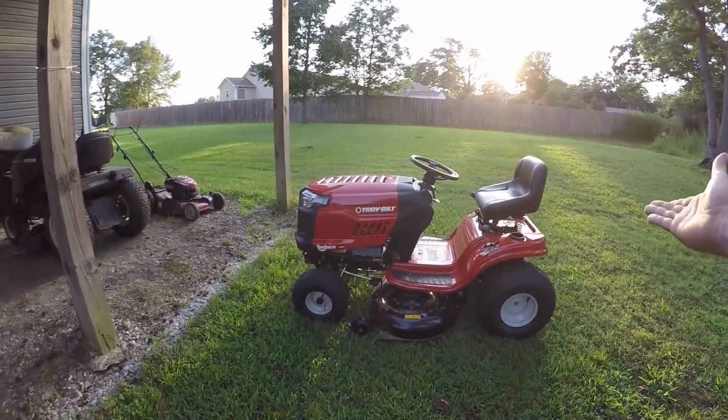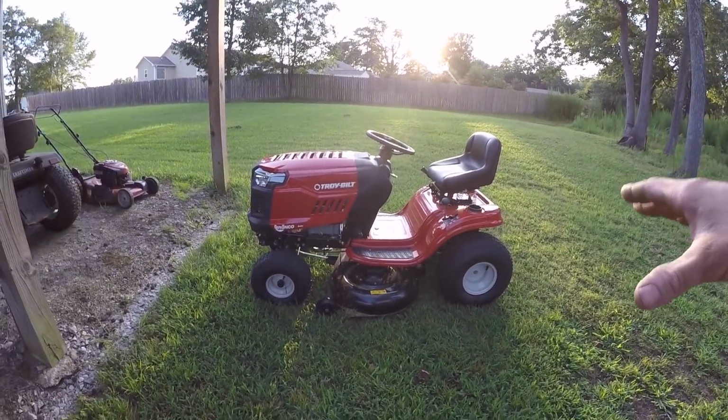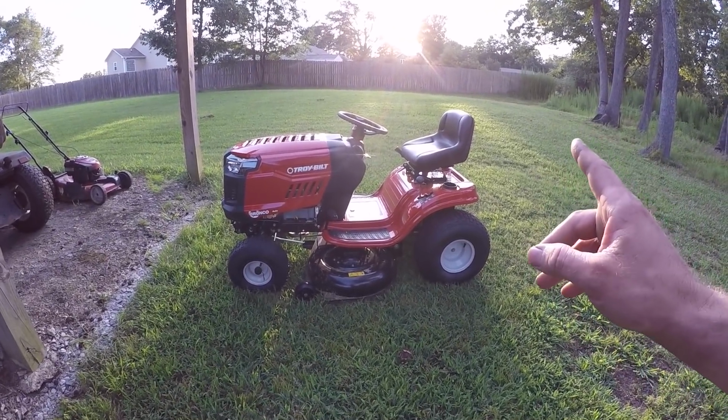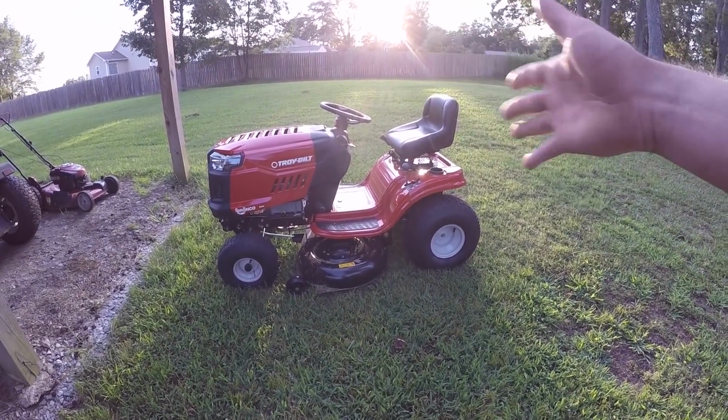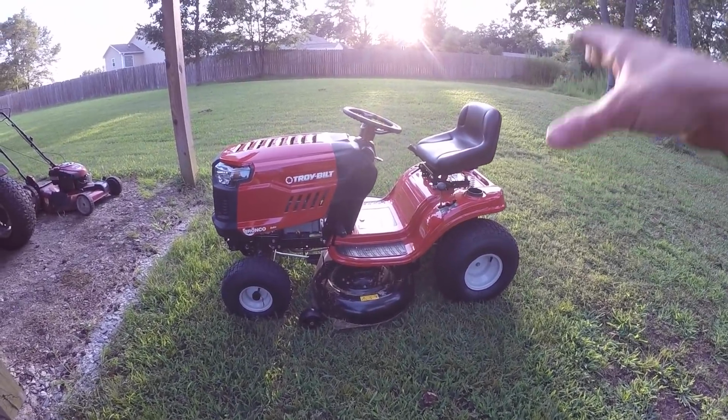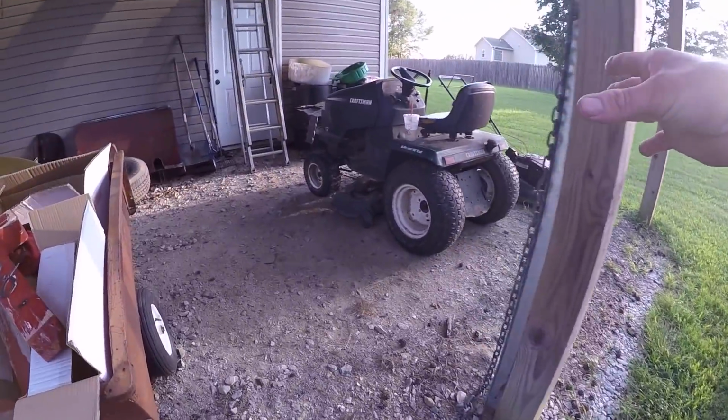The Troy-Bilt Bronco. This is like the lowest of the low that you can go in the Troy-Bilt line, except for one other, and it's called the Pony. So we have a 19.5 horsepower Troy-Bilt 42-inch cut hydrostatic drive, and this is replacing the big old Craftsman.